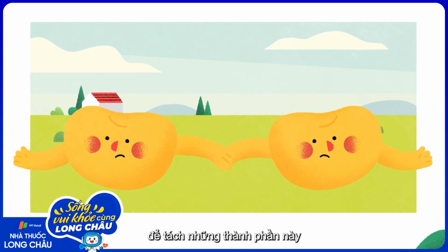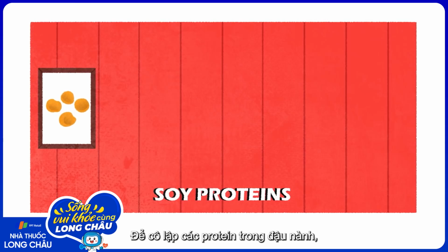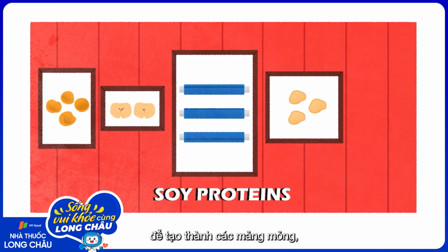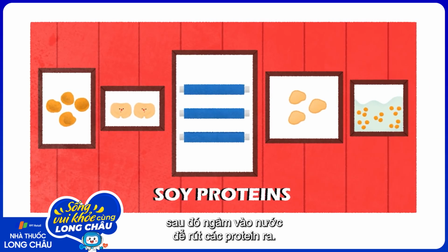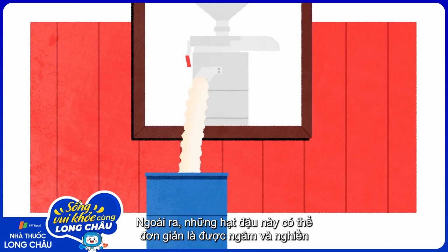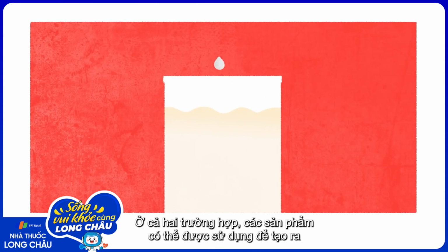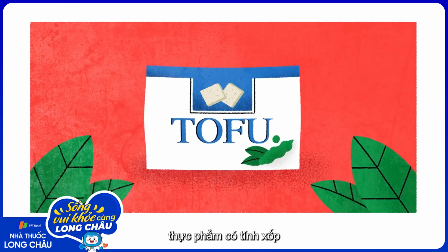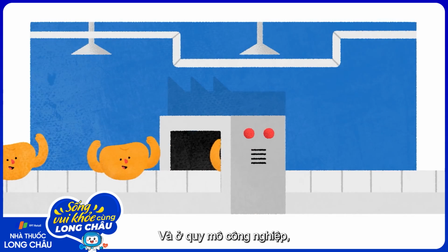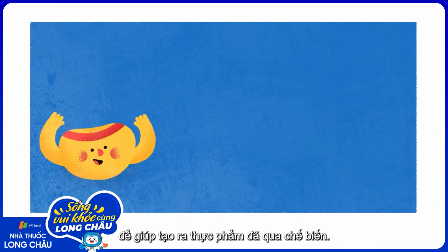The ideal method for separating these components depends on what you're trying to extract. To isolate soy proteins, dehulled beans are sometimes pressed through rollers to create thin flakes, and then steeped in water to draw out the proteins. Alternatively, whole beans can be simply soaked and ground into a whitish, protein-rich liquid. In both cases, the resulting substance can be used to make spongy foods like tofu, or filtered to produce soy milk. And at the industrial scale, these proteins can be used in various ways to help make processed foods.